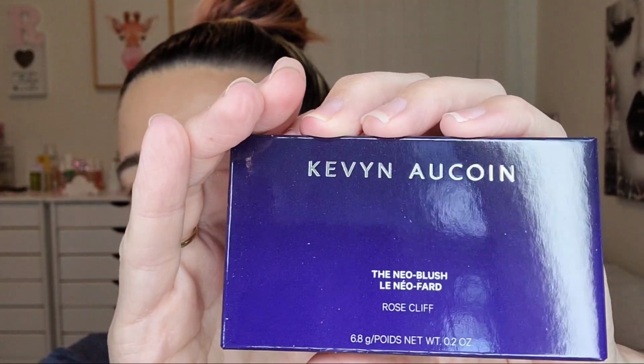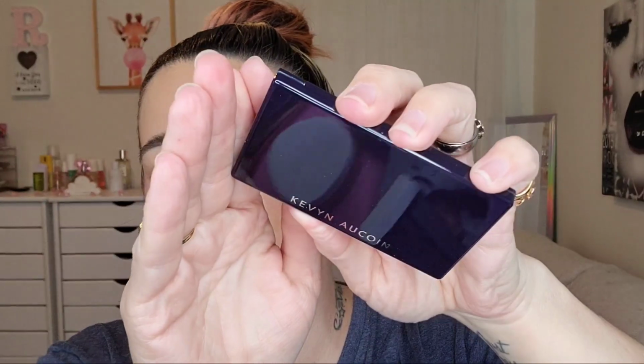Next up is, I think, a repeat. This is the Kevyn Aucoin, the Neo Blush in Rose Cliff. I think this is maybe the same one that I got in my paid for box. Let me just take a look. I do feel like that one was a little bit, and possibly this, if it's the same thing, I felt like it was a little bit too light, for what I like. Even in the winter time when I do get lighter, I like a punchy blush. Y'all already know that. I'm very much blush blind. Yeah, it's a little light for me.